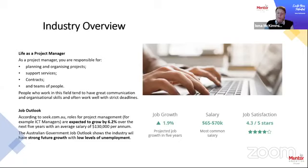Businesses themselves will look at different opportunities, and they will take these challenges, consider them opportunities, and then create smaller projects for themselves. So there'll be a number of projects across industries that will require people with project management skills. And that's where we get that expected growth of 6.2%. And often we know that those numbers are subjective.